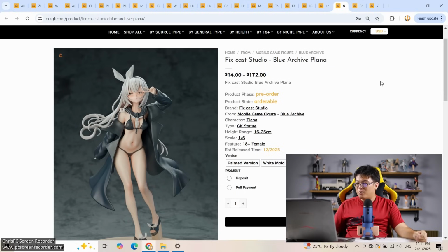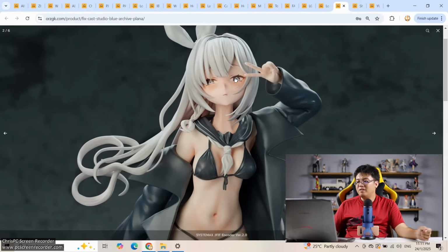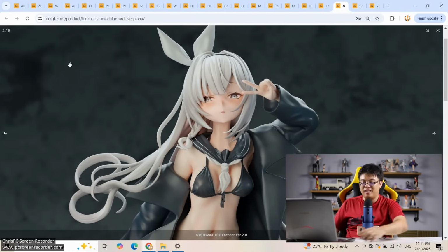Moving on to the next one, we have another Blue Archive figure, Plana. Okay, this one is cast offable, by the way. Yeah, I can't put the pictures on screen, but all you need to know is she is cast offable, and including those parts, $172 only. You can buy her unpainted for $120 if you want to paint your own figures, but for everyone else, yeah, get the complete version, $172 only. And her face is amazing. Her face is really pretty, man. Very nice face. No complaints over here.